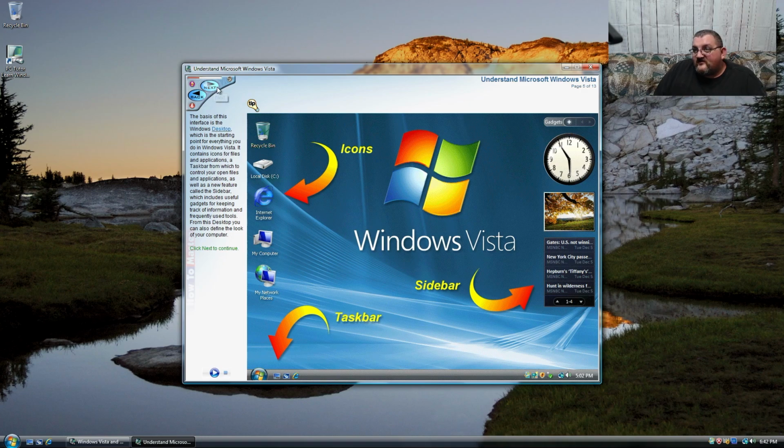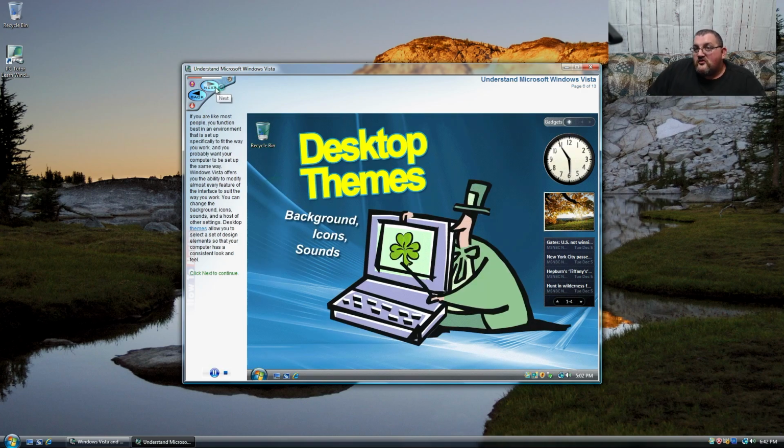If you're like most people, you function best in an environment that is set up specifically to fit the way you work, and you probably want your computer to be set up the same way. Windows Vista offers you the ability to modify almost every feature of the interface to suit the way you work. You can change the background, icons, sounds, and a host of other settings. Desktop themes allow you to select a set of design elements so that your computer has a consistent look and feel.